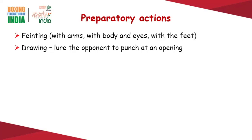Preparatory actions. Feinting with my arms, feinting with the body, with the eyes, feinting with the feet. Sometimes I go for direct attack, but my opponent will start reading me every time I come in with the direct attack. Then I make a feint and make him a little off balance or insecure, and then I strike. Drawing. I lure the opponent to punch at an opening. I leave some body part open, open to the stomach, open here, and when the opponent thinks he will strike, then I'm ready to counter.